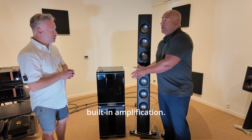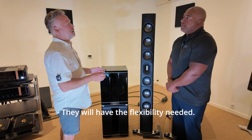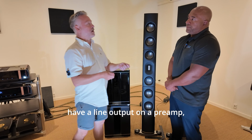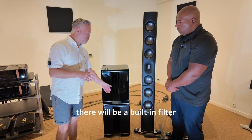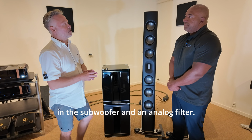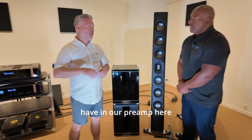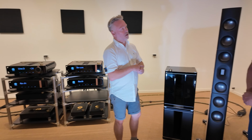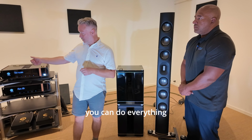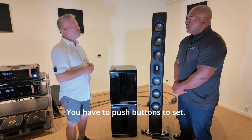They are going to have built-in amplification. They will have the flexibility needed. So that means if you just have a line output on a preamp, you can use them, because there will be a built-in filter in the subwoofer and an analog filter. And that will have, similar to what we have in our preamp here, a crossover selectable, volume selectable. But it will not be like here, where you can do everything with a remote control. It will be something you have to push buttons to set.